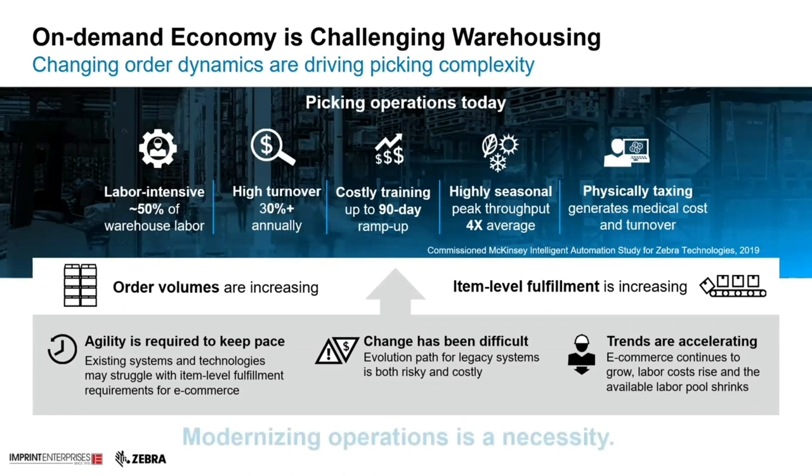On top of that, when we look at picking operations today, they're very labor intensive, right? What we see here is that 50% of warehouse labor is used in picking operations. And because it's so intensive, you have very high turnover. That's constantly workers leaving the workforce, new workers coming in. Training is costly, especially if you're having to train new people regularly, as well as it being highly seasonal. There are times throughout the year where it becomes even more intense.